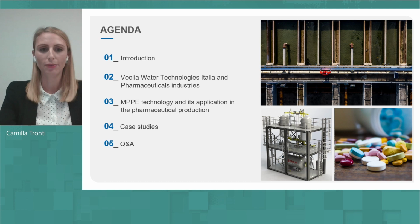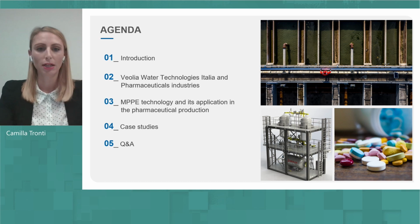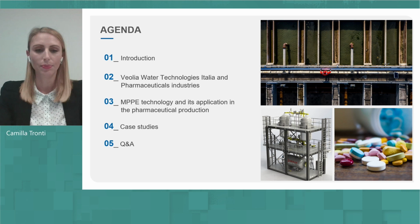This is the agenda for the day. After a quick introduction, we're going to talk about Veolia Water Technologies Italia and the pharmaceutical industry. Then we're going to dive into the core topic of today's webinar, which is MPPE technologies and its application in the pharmaceutical production. And after, we're going to talk about some case studies related to this application. As mentioned before, we're going to have a quick Q&A session at the end of the webinar.